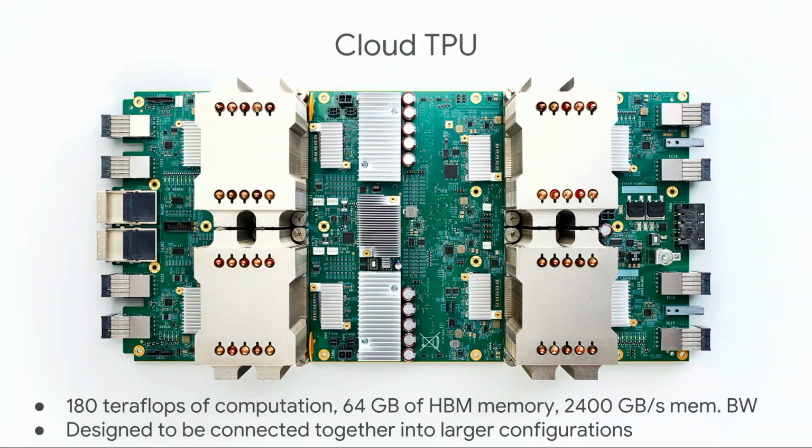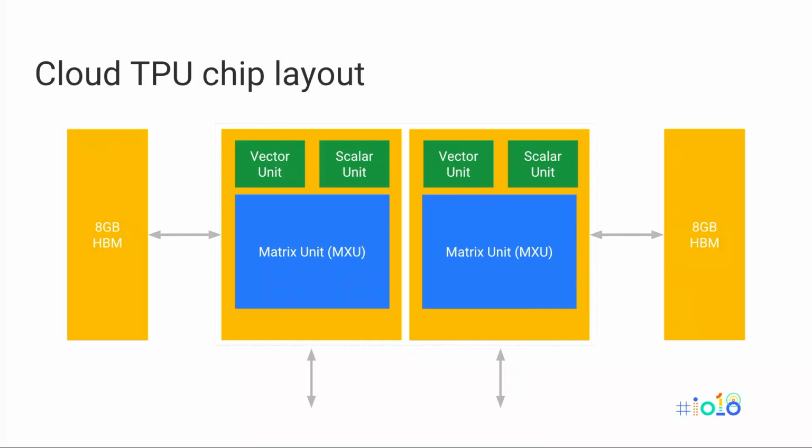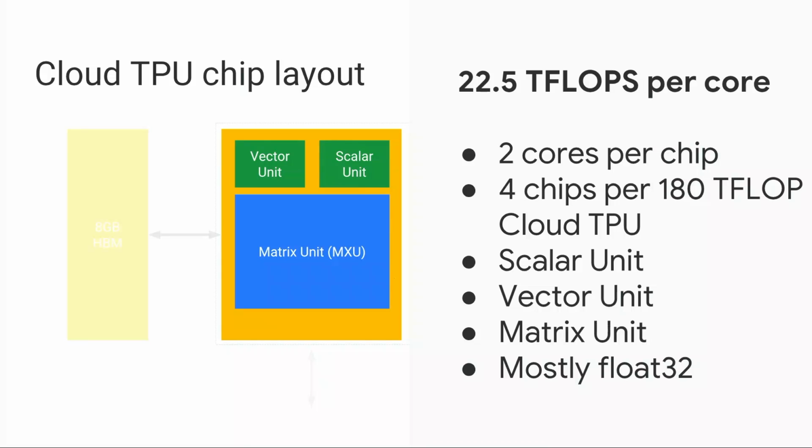So let's go under the hood and talk in a little bit more detail about what's going on in the current generation of Cloud TPU. First of all, the Cloud TPU actually includes a host with this accelerator, all behind the scenes, connected via PCI. Each Cloud TPU device has these 4 chips under the heat sinks here, and I'm going to zoom in on one of them. If you look at the Cloud TPU chip layout, you'll see that it's broken down into 2 cores that look like this.